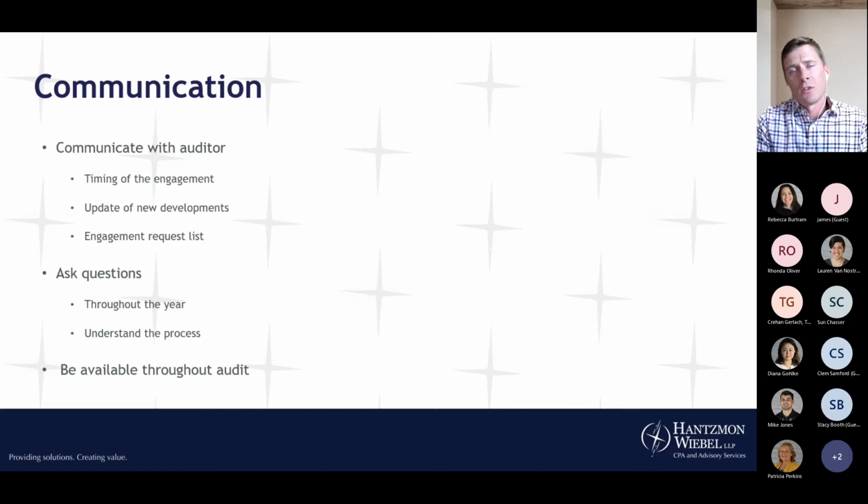Really just establishing the timeline and putting dates on those milestones to help us and to help you plan for the audit, and also to keep track of the progress as the audit progresses. And then providing updates of new developments. To me, that essentially means that the auditors want to know what's going on. And if there are large or unusual types of transactions happening during the year, let us know so we can make note of that.